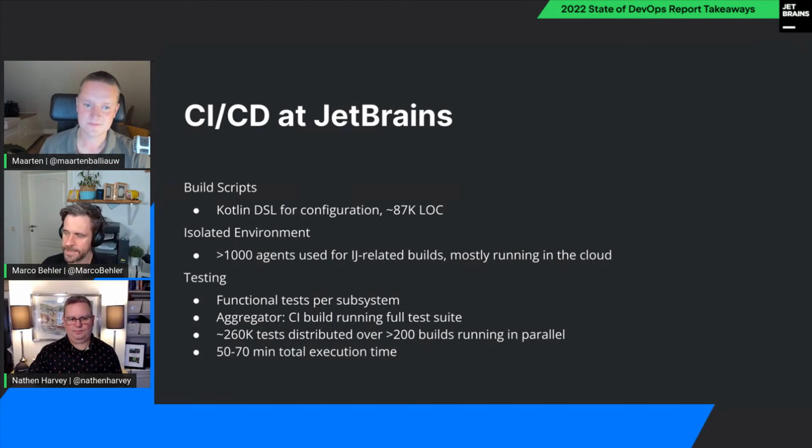And that also leads us to the point of testing, I wrote that down here. Obviously, it's not just building the IDEs, compiling the code, and then building the distributable at the end, but also testing. Yes, we run a ton of functional tests per subsystem of the IDE that run on many different agents. Then we have these test aggregators where all the test results come together, and you see a big overview of what failed, where, when did it fail, and all that sort of stuff. And just in numbers, again, to impress you with numbers, we basically run 260,000 tests, over 200 builds running in parallel, which is, I find, also a crazy number. With, by the way, the testing taking roughly an hour total execution time, 50, 70 minutes.